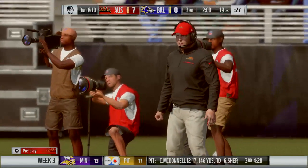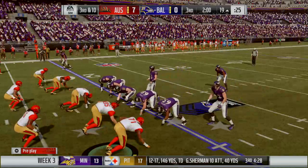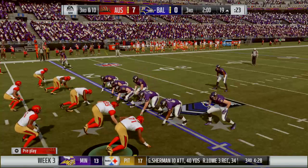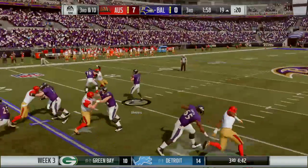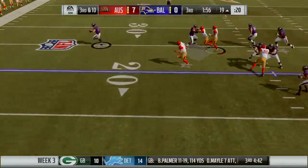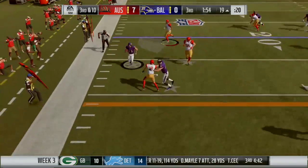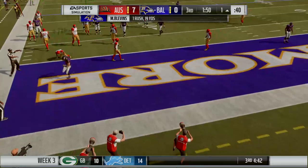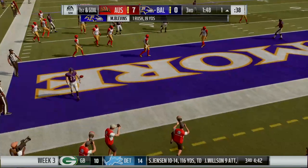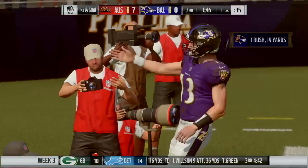Big play coming up. Here's 3rd and 10. I would expect to see some pressure here. Here we go now. 3-19. The pressure drops off as they'll look to throw. And he's brought down. They're able to convert on 3rd down, and that sets up a 1st and goal.